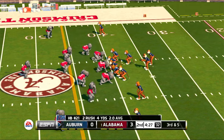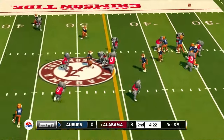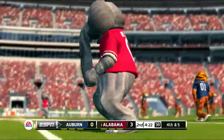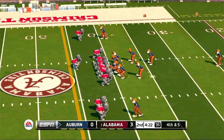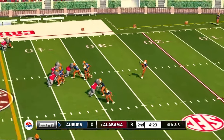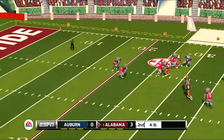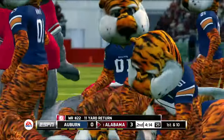One of the top stadiums in the nation. This crowd comes to play themselves. Quick shot to the open receiver, and he can't hang on to the ball. Number 18, the intended receiver on the play. Fourth down. And he's taken down at the 28.